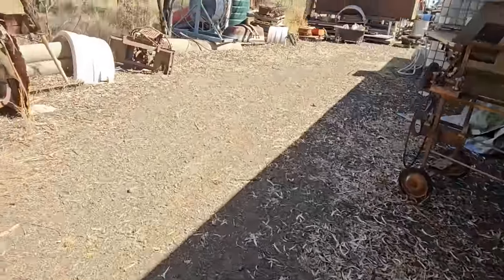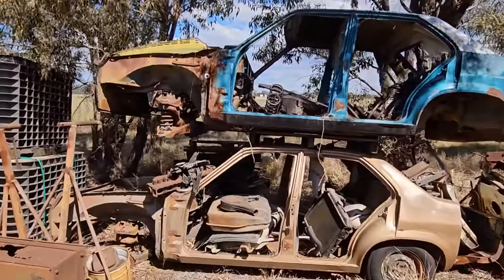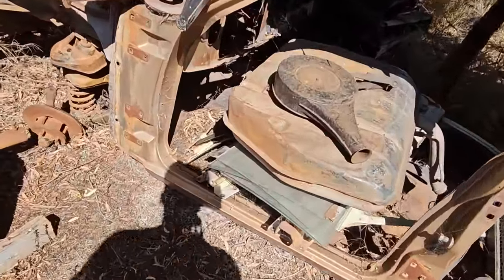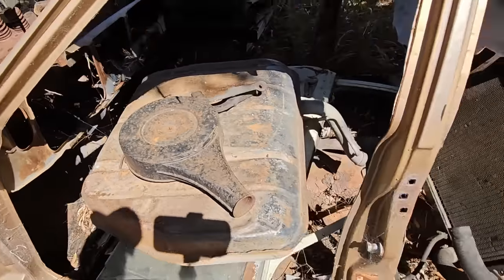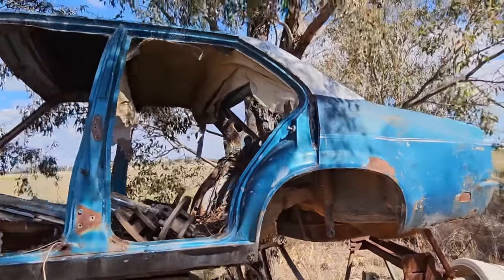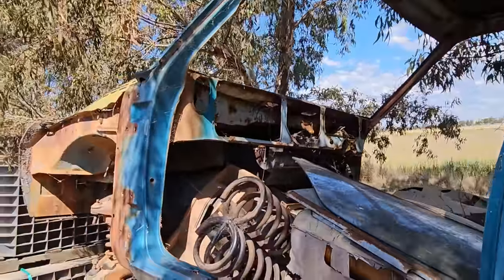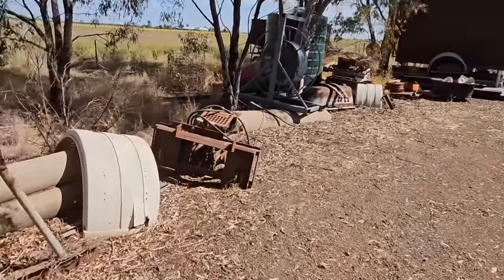All right, Torana fans. Couple of bodies stacked up. Plenty of good parts on those. This one actually, floor pans. Floor pans actually look good. Roof looks good. Roof lining could use a bit of work. The actual bones of this one looks really good. We'll carry on.